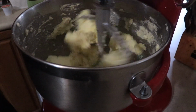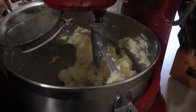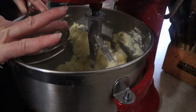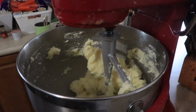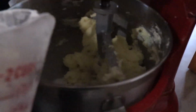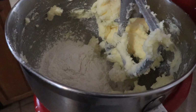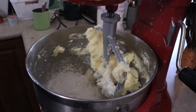Because I don't want to overheat the flour. Now I always sift in my baking powder because nobody wants a giant lump of baking powder. It can ruin a whole piece of cake for one person, right? Yep. So I do that. And then we'll add this flour here. I'm going to turn this down so that we can get in there with the flour. And then here with the flour. There we go.